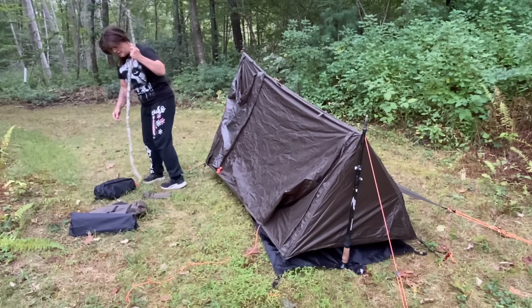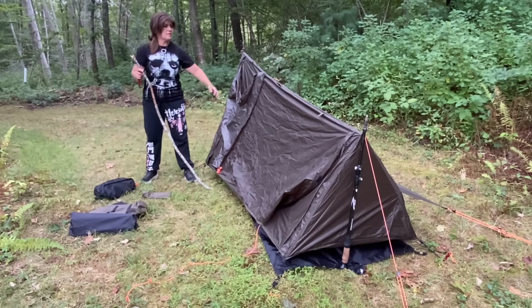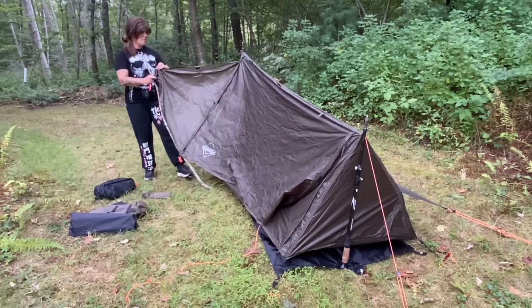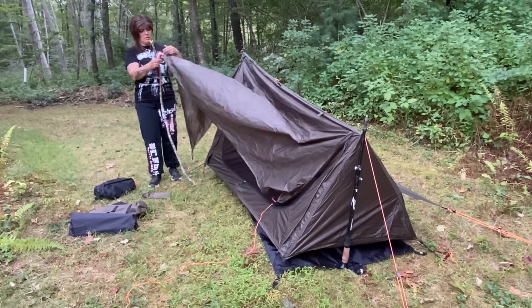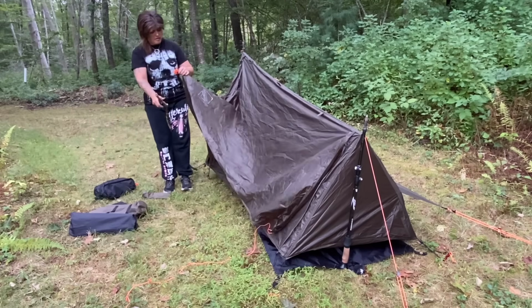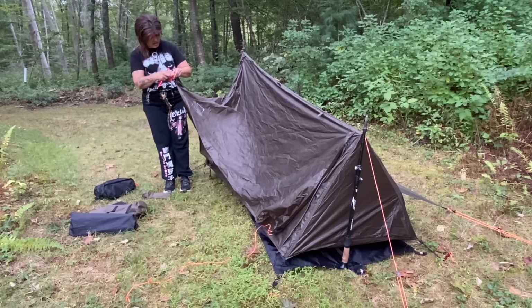See, that looks like it's a shorter one, so I'm going to use that over there. I'll use this one right here. It's warm, it's muggy. It just got up to 70 degrees, but it feels warmer than that. Alright, so yeah, I tied these up really well.